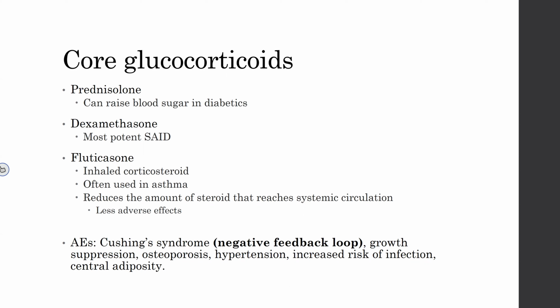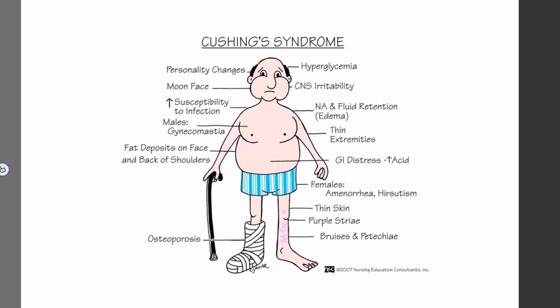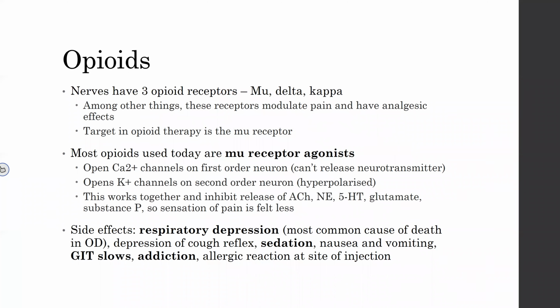Oh no, sorry, this is in long-term use. There's growth suppression, osteoporosis, hypertension, and increased risk of infection and central adiposity. So that's what someone with Cushing's syndrome looks like. We speak a lot about the moon phase and that central adiposity. Those two things are often going to be in the question stem if they've got Cushing's, and also hyperglycemia and high blood pressure. Okay, so opioids.